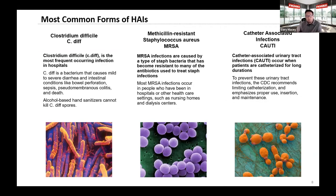The three most common forms of HAIs are C. diff, MRSA, or CAUTI. Clostridium difficile, or C. diff, is one of the most frequent infections to occur in hospitals. C. diff exists in a vegetative state inside the human body, and when outside the body, it can exist as a spore, which can easily become airborne and spread onto surfaces. Alcohol-based hand sanitizers do not kill C. diff spores.